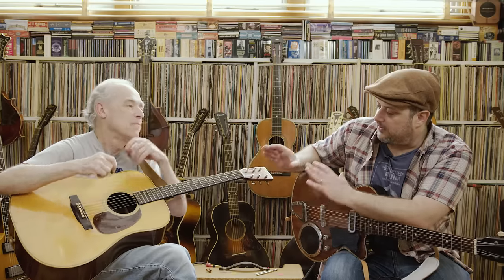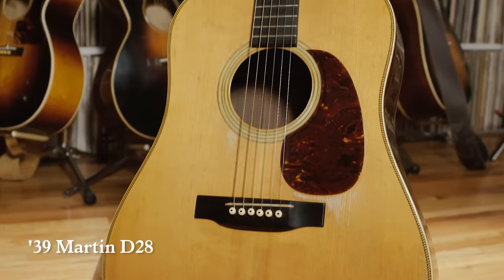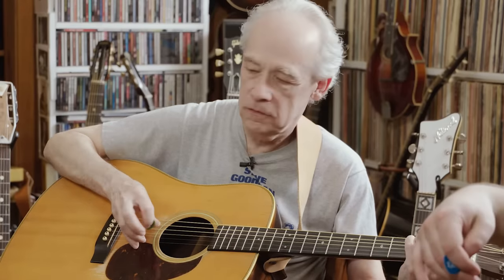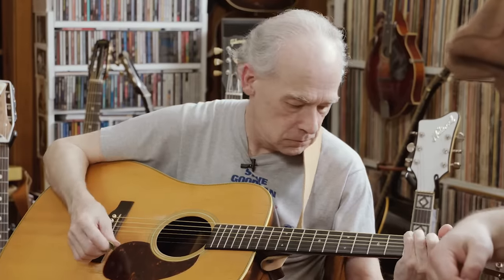This is your favorite acoustic that you have. Well, there's no question that this instrument sounds better than anything else in this house. You can't argue with that. 1939 D-28 herringbone, Martin D-28. That's just amazing. Some people think they're boomy. I think it sounds like a nine-foot grand piano myself. It actually is quite versatile. Wow. It'll do just about anything a guitar should.